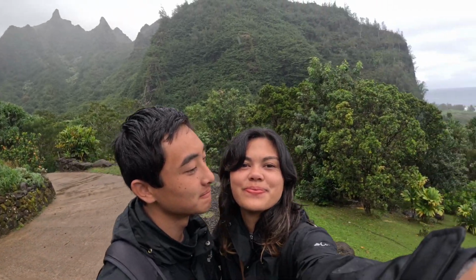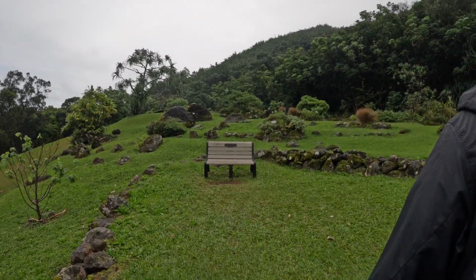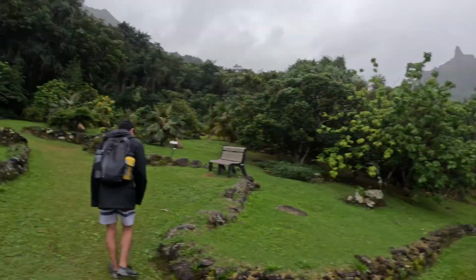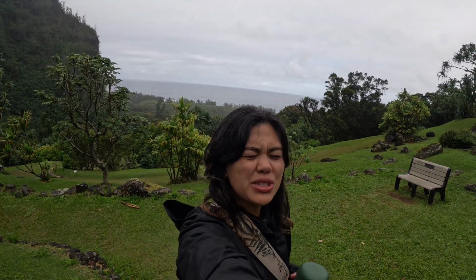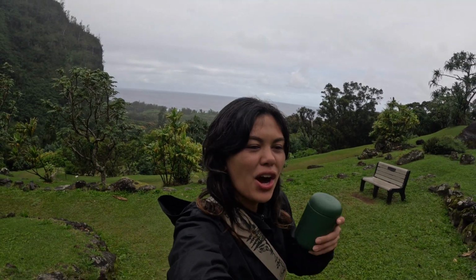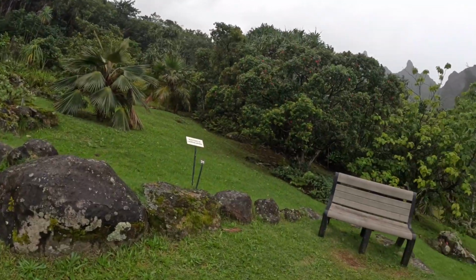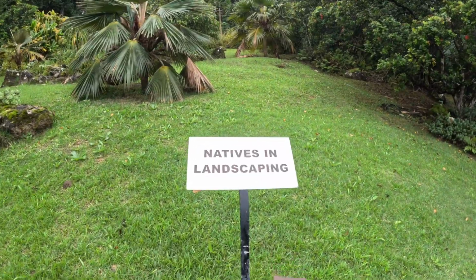Can you get the seat? Lola, we're talking about how you loved playing Farmville. Because you grew up on a farm. That makes the most sense. With the ocean behind me, and my coffee in my left hand still hot. We get to look at all the natives in landscaping.